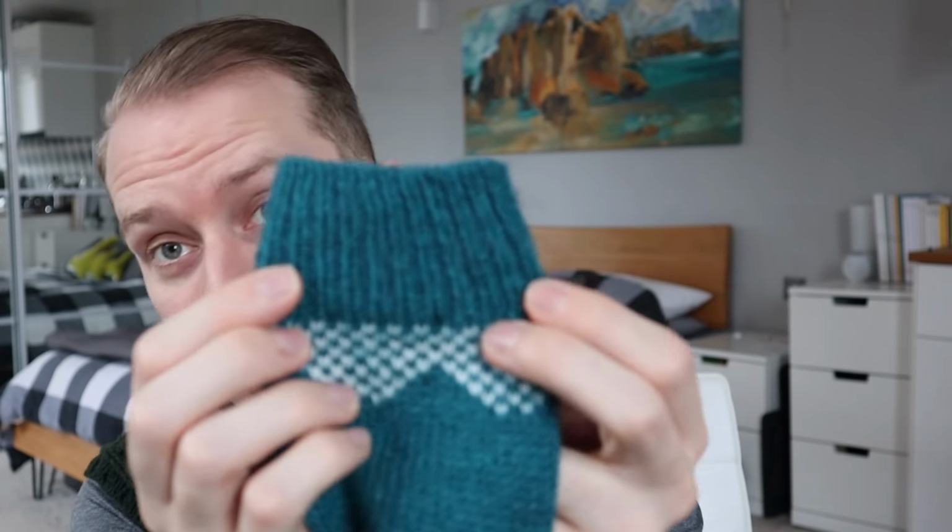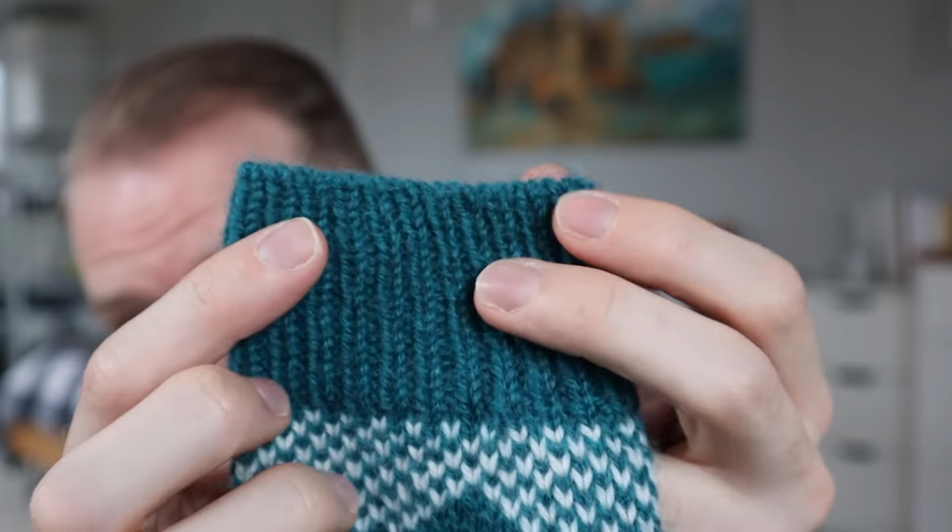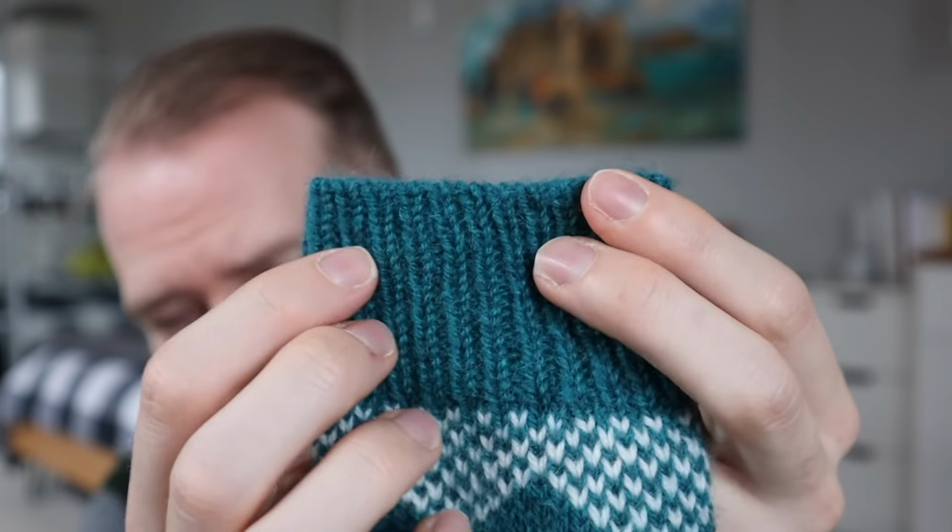And this is a big topic for today. I did the tubular bind off, you guys. This is the tubular bind off I did, or I think it's also called Italian bind off. I'm pretty sure it's the same thing. And I did it everywhere. I did it on both sleeves and the hem. I knit the body first for this one. I believe it is 3.75 millimeter needles as called for in the pattern, which is the same gauge as the Opus shawl, actually.